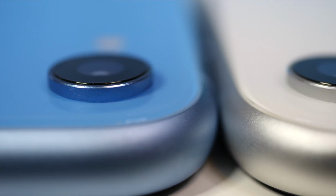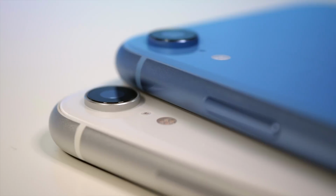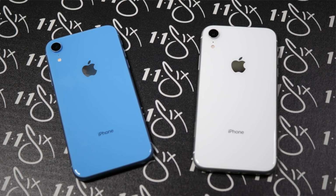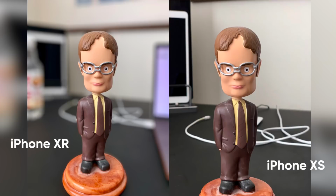The XR has a single wide-angle rear camera, which is the same as on the XS. There's just not a telephoto lens. And there are actually ways that that's a good thing, like being able to get better low-light shots with that wide-angle lens. On the downside, you will have to zoom with your feet, meaning you'll actually have to use your feet to get closer to your subject, and the portrait mode only works on faces, so goodbye pictures of my favorite coffees to post on social media.